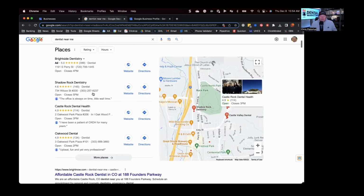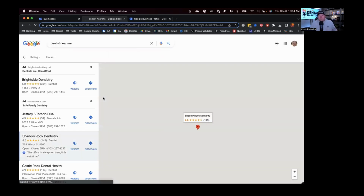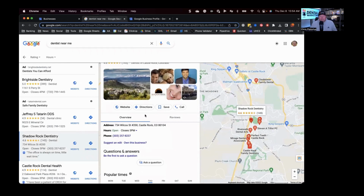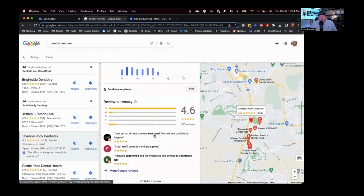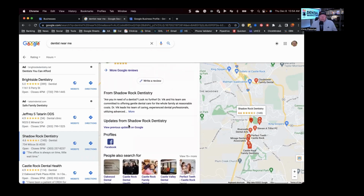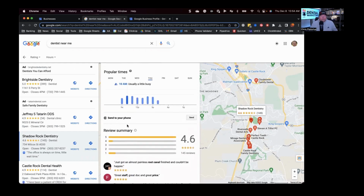They can get your website, they can get driving directions, they can see your reviews. If they click on these things, it opens up what we call a knowledge panel, and they can see more pictures, get more information, see your popular times, and all the reviews here. It's just a lot of information. So there's a lot that they can get off of this, and people really gravitate to this.